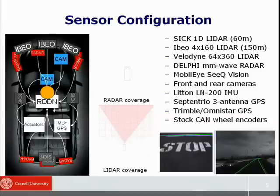Very important, there's a very high quality inertial navigation unit, and then two different GPS systems. And then for odometry of the vehicle, we used the stock wheel encoders that are part of the vehicle stability and anti-lock braking system. So we didn't have to add any kind of extra encoders in for that.